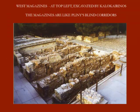It's interesting that Pliny gives a description of the Cretan labyrinth, where he talks not only of winding passages, but also of doors in walls at regular intervals that lead nowhere, causing the visitor to retrace his footsteps. This could be a very good description of the West magazines of the palace, and may explain why the stratigraphy of this area has always been rather confused.